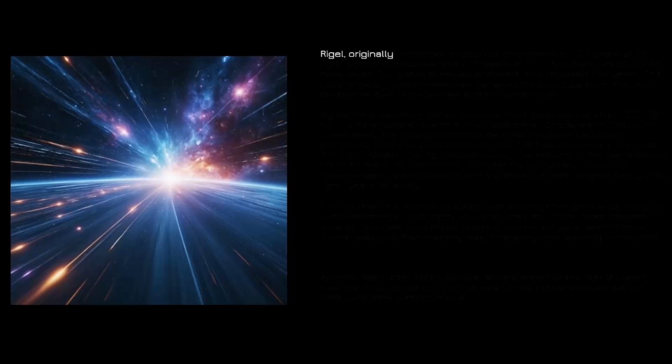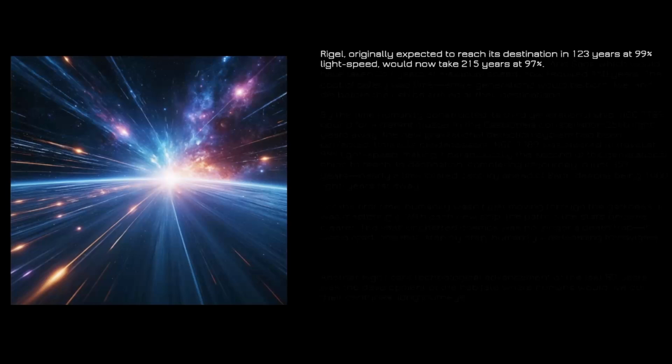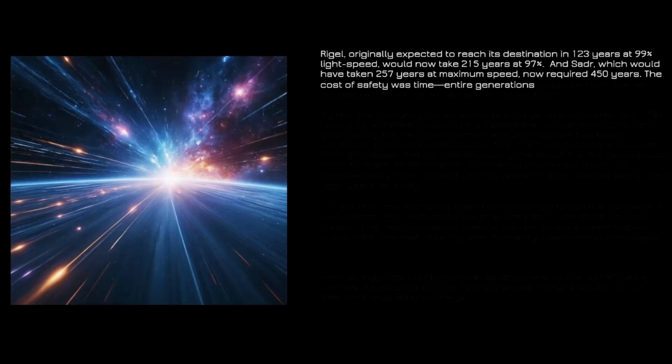Rigel, originally expected to reach its destination in 123 years at 99% light speed, would now take 215 years at 97%. And Sadr, which would have taken 257 years at maximum speed, now required 450 years. The cost of safety was time. Entire generations would be born, live and die before their ships arrived at their destinations.